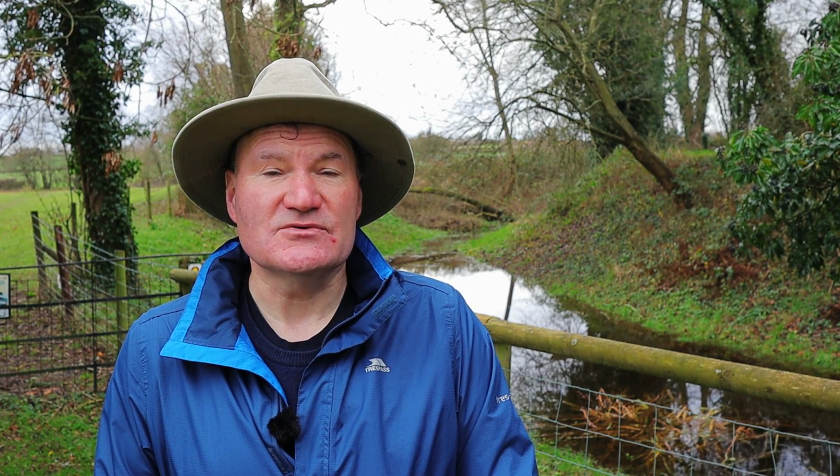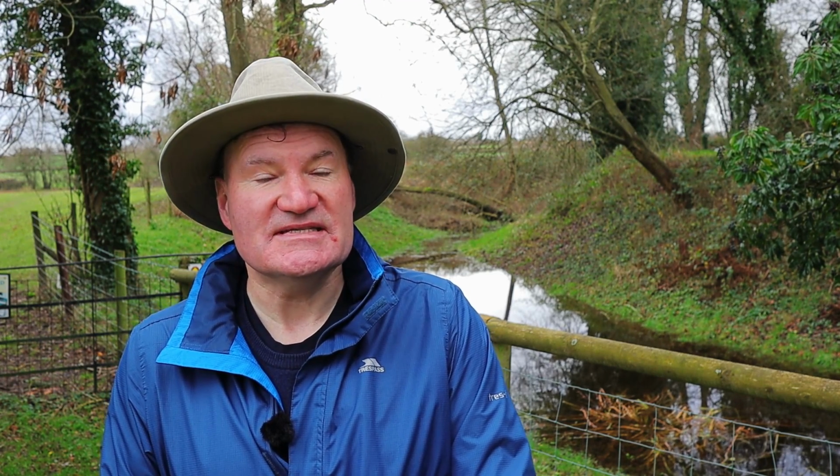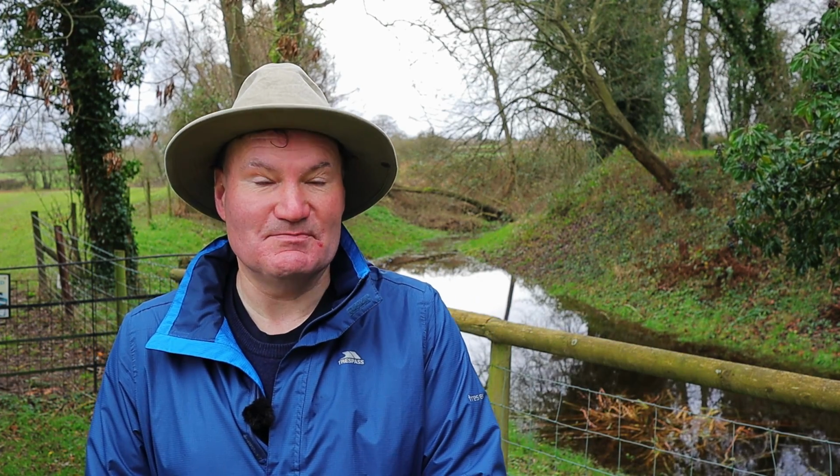The Motte and Bailey is known as Court Farm Motte and Bailey. As I say, it was excavated in 2004. Earliest records of it date back to around about 1221, possibly 1226, when it was known as Castle de Pembridge. You can see there the wide moat that sits behind me.